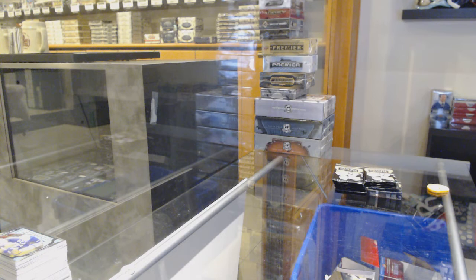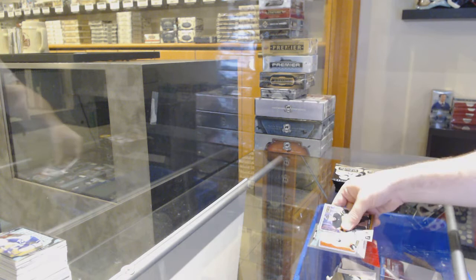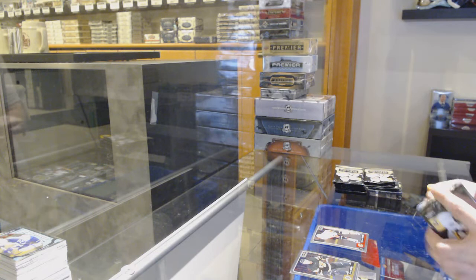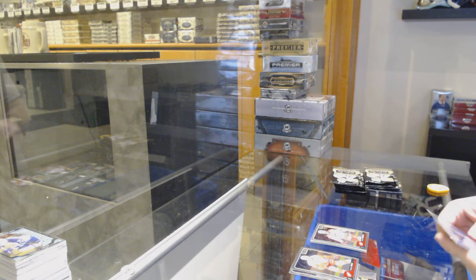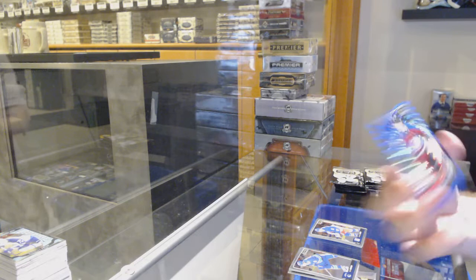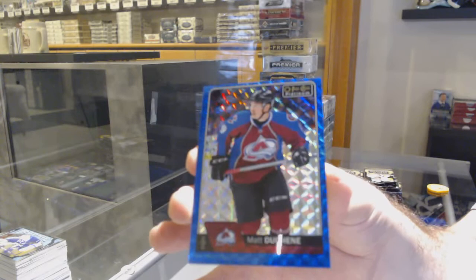Let's crush some Matthews mojo in here. Retro Rookie of Shellington for the Flames. Calgary Flames, Matthew Tkachuk, Marquee Rookie. Rainbow of MacKinnon for the Avalanche. Trevor Carrick, Marquee Rookie for the Carolina Hurricanes. Jimmy VC for the Rangers, Marquee Rookie. And a Blue Cubes of Duchesne to 99 for the Avalanche, Blue Cubes.